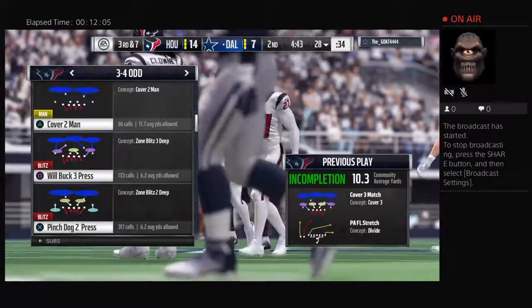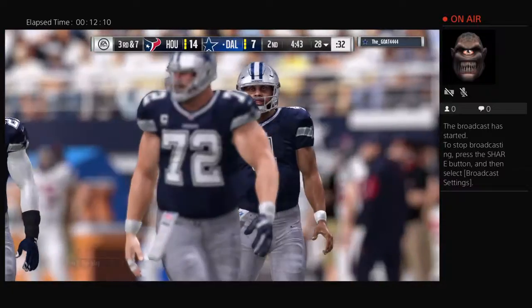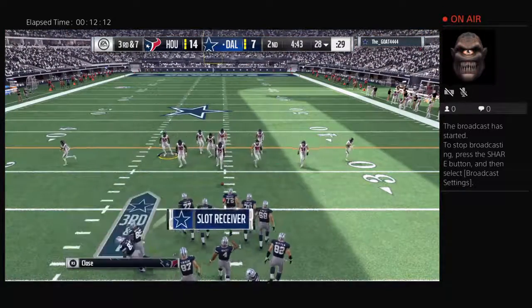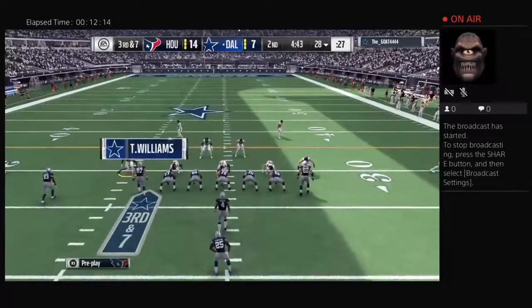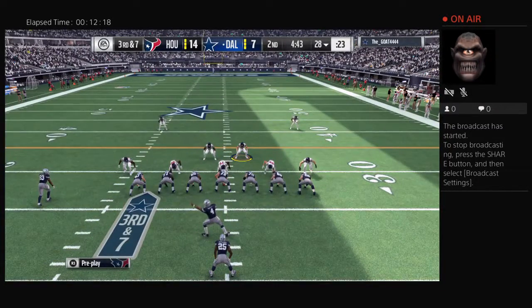The opportunity to change momentum, big play, right in his hands, unable to come down with it. A sigh of relief, no doubt, on offense that that fell harmlessly to the ground. Let's go!